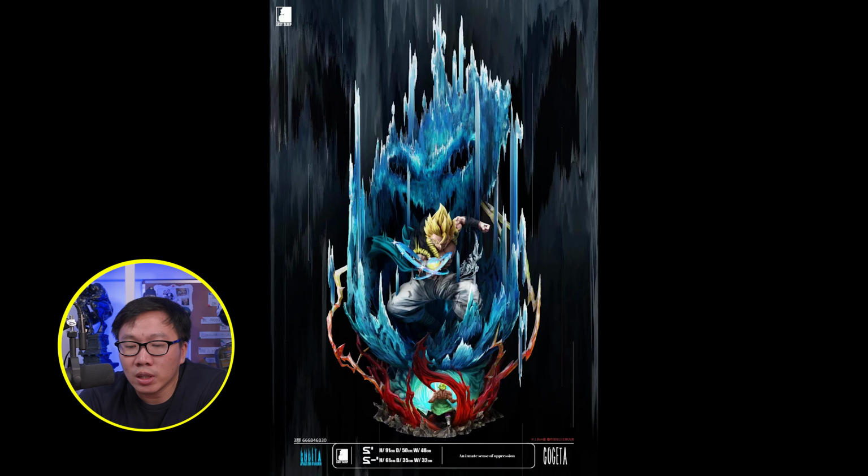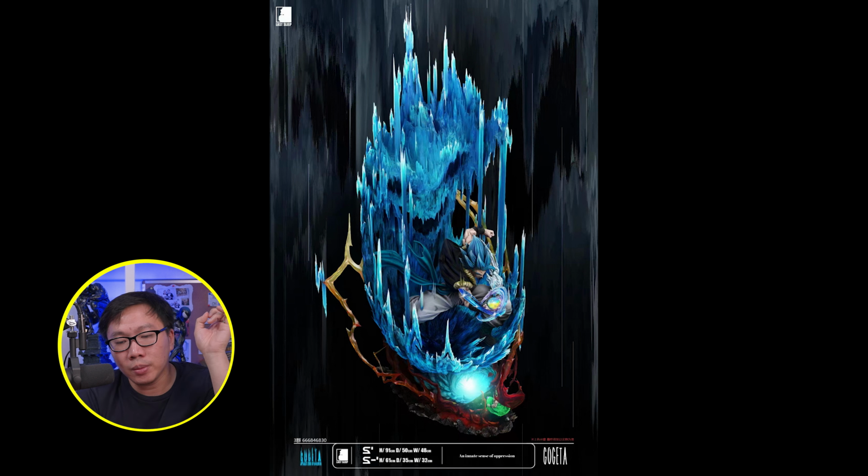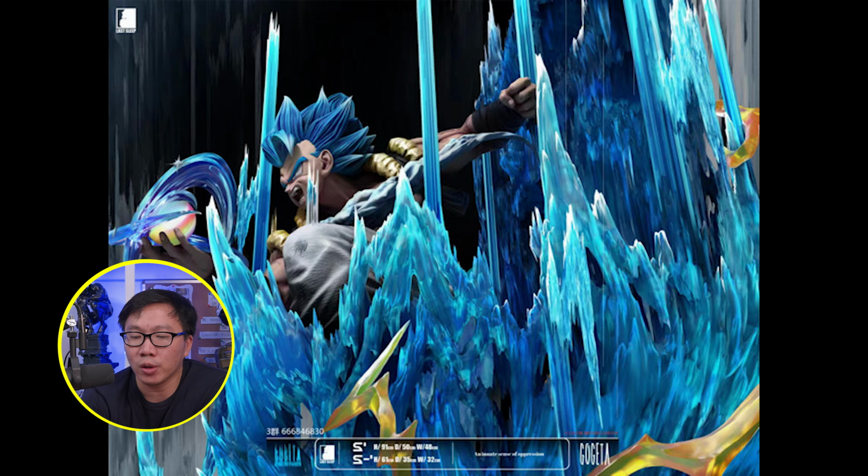Lastly, I have this Gogeta from Last Leap. Nothing much to show except for this concept. I don't think this is the sculpt, but my Goku UI is also from Last Leap. You can check the video here. So I'm expecting this to be just as good since it's from the same studio.